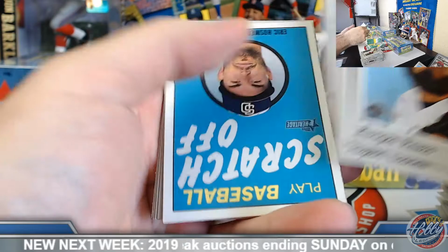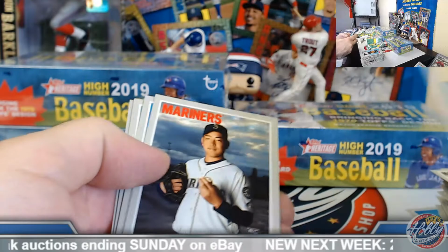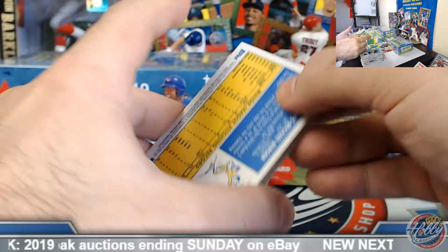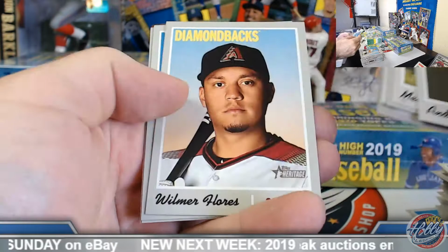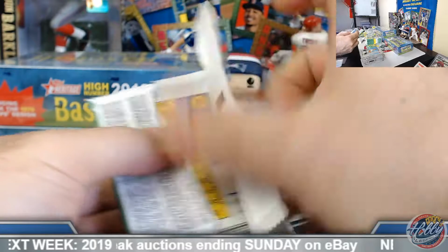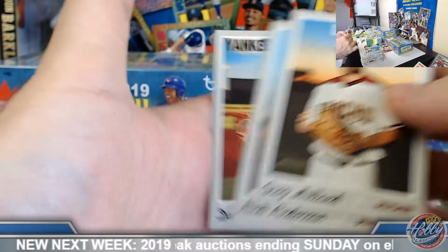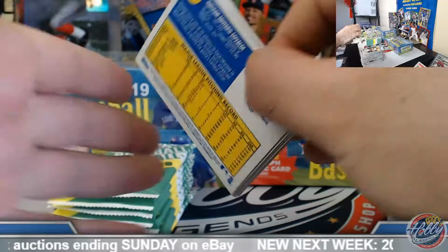Scratch off insert. San Diego Padres here. Number 18 out of 30 on that 30 card set. Kikuchi. There's the base version. Otani award winner. Victor Robles, high number, SP. Zach Greinke, now and then.